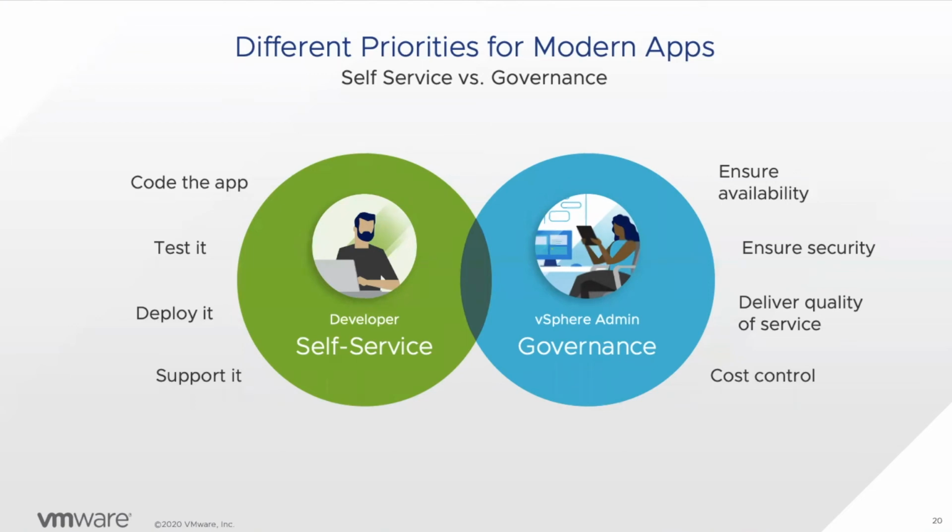And they're also concerned about the quality of service this delivers. What are the uptime considerations? And finally, cost control is there. They need to be able to provide services within the budgets and cost constraints the business has outlined for them. So this leaves us with, how do we solve this problem?